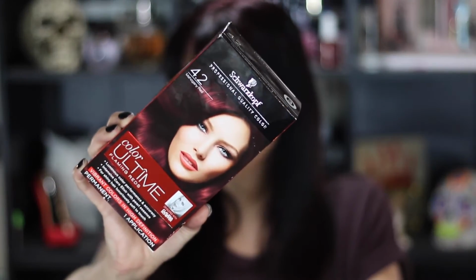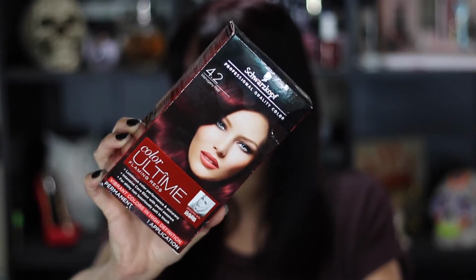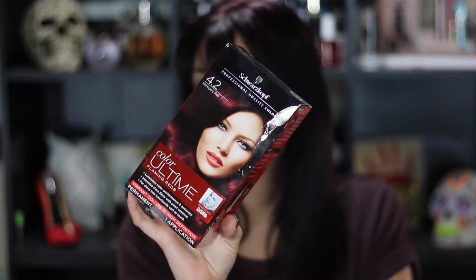I kind of got a wild hair at the beginning of this month, and I decided to try a color that I hadn't tried before from the same line of hair color that I have been using. If you guys have seen my Empties videos, you know that I use one of these Schwarzkopf hair dyes every single month, and I decided to try out this 4.2 Mahogany Red. Of course it did not turn out like the box on my hair because my hair is very dark, but I did like the color. I thought it was very pretty, it was very rich. It really didn't fade by the time that I needed to color it again.